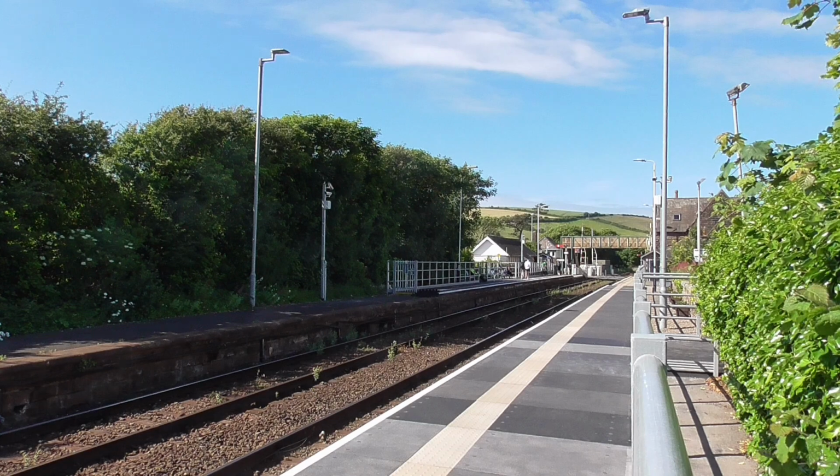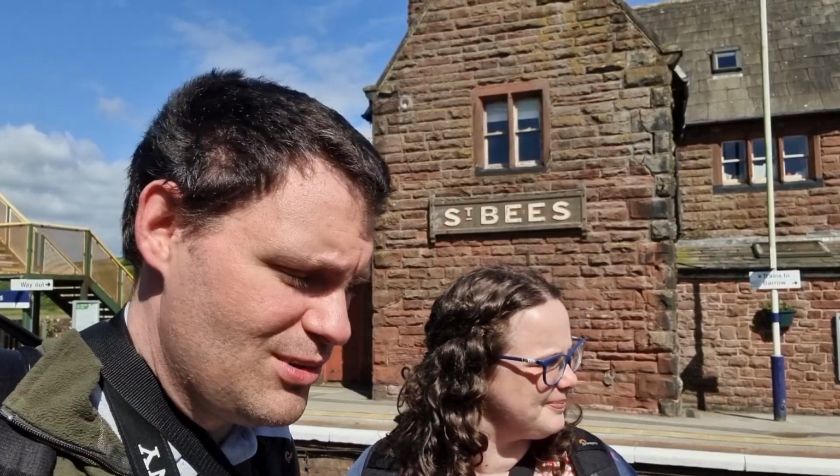But yes, we are here in beautiful sunny St Bees, hoping that the HST Midland Pullman is going to come through in the next 35 minutes or so, all being well. Everything hasn't been well up to this point, has it?